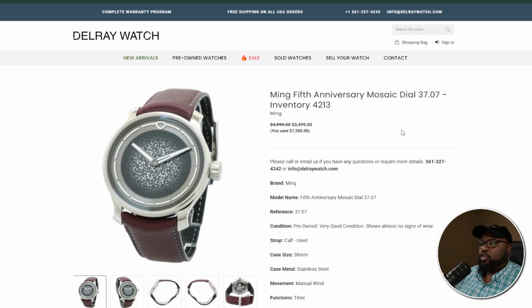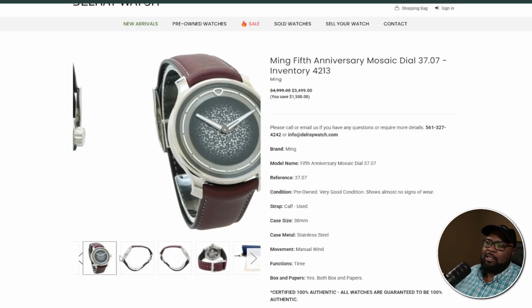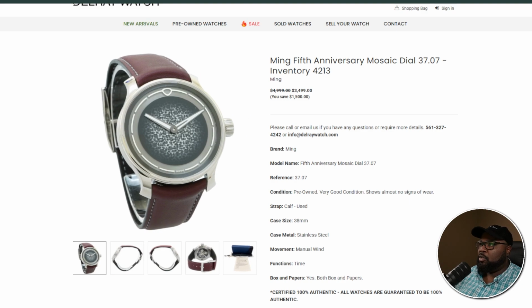So another Ming here. This is the 5th anniversary Mosaic dial, 37.07. A lot of numbers here. And first you look at it in this picture, it's a cool watch. Interesting watch, nice watch, fun watch. Again, that beautiful case architecture that I love. 38 millimeters on this one again. Oh, nice, beautiful watch. These pictures do not do this watch justice.